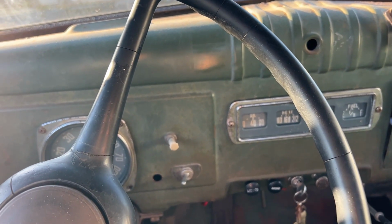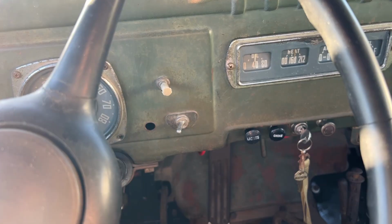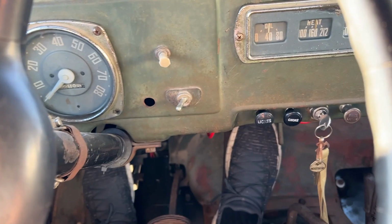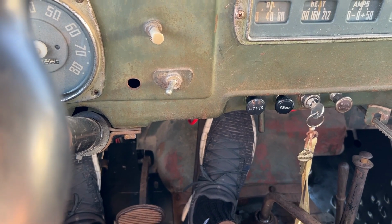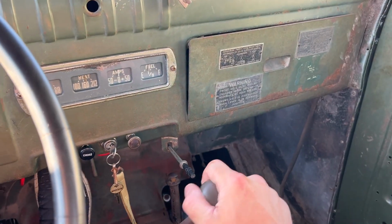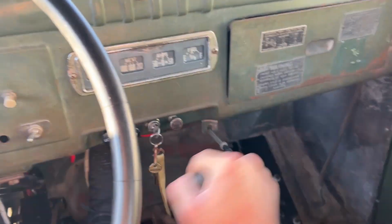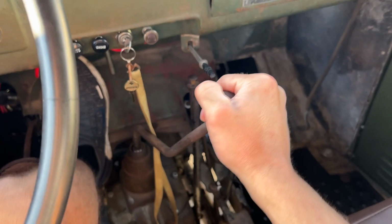Do you hear that? When I push the clutch in, I'm hearing this weird rubbing kind of noise I've never heard before, but I'm just gonna try putting this thing in reverse here. Let's see. First, second, third. Doesn't like fourth. There's reverse.